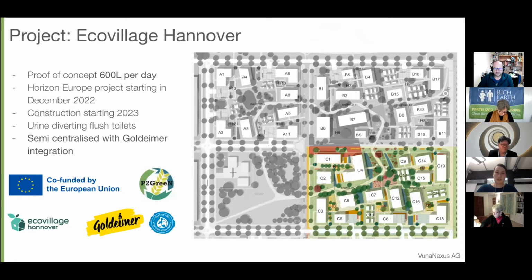Here, I'm going to present a project which is semi-centralized. We will treat urine in a neighborhood, which is in Hanover in Germany. And this is part of a Horizon project. So it's a big project, which is funded by the European Commission. And this is a project with a lot of different partners. So it's a very important project in Europe. What we are doing here is not only treating urine from buildings in this eco-village, but also receiving urine from portable urine diversion toilets, which are rented by Goldheimer, our partner on this project. So it's going to be interesting to do the mixing of both and to see the logistics of this. The construction will start next year and the project starts at the end of the year. So we're very excited about this.